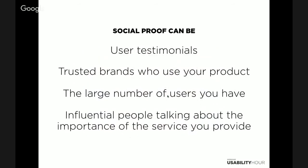So forms of social proof can be user testimonials. It can also be trusted brands who use your product. So if Coca-Cola is a client of yours, put their logo up. Because if Coca-Cola trusts you, then I can trust you, because I trust Coca-Cola. So it's trust through association. You can also use number count. So let's say you have 10,000 users.